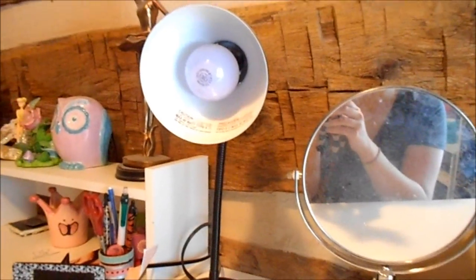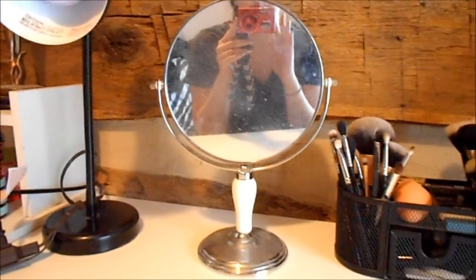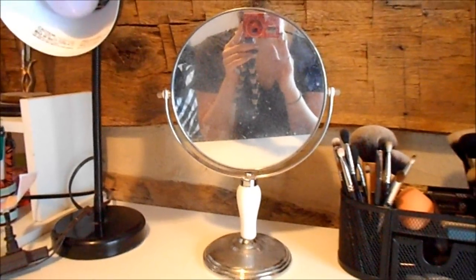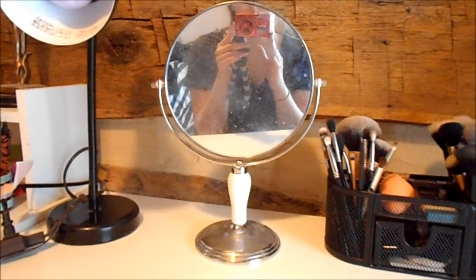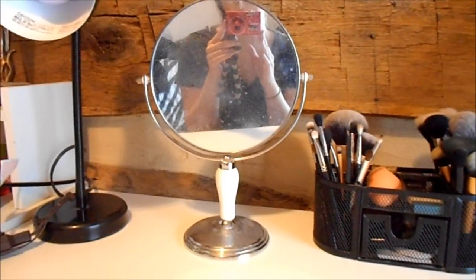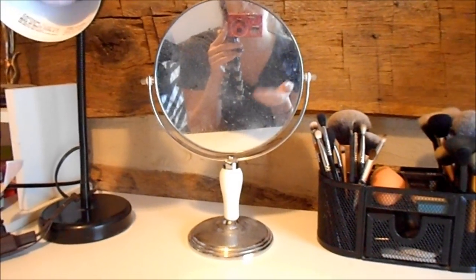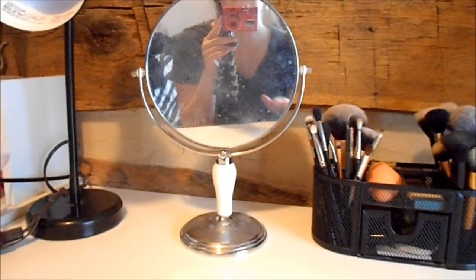So the first thing I have on my vanity is this little desk lamp just to help me see when I'm getting ready. Then I have my mirror. I'm sorry, it is so dirty. I purchased this several years ago from a store called Linens and Things, which is no longer in business, but Bed Bath & Beyond has mirrors that are very similar. I love this mirror because it is the perfect height for me when I'm sitting at my desk to put on my makeup.